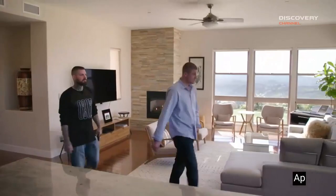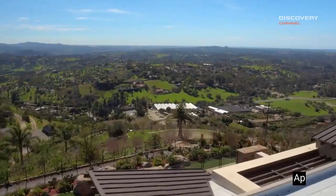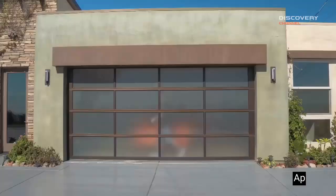David Maxwell is living the dream. What a house. What a view. This guy's a baller. So when it comes to styling, I need to pick his brain to make sure that we've got everything he wants on his transporter.